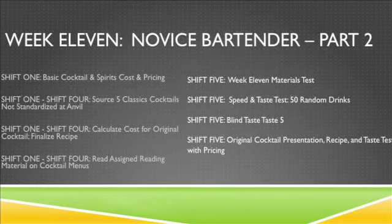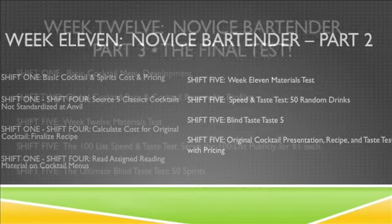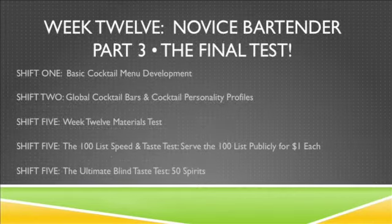Same thing again, just more advanced. Right, and then week 12: basics of cocktail menu development. At this point in time, they would have created a few different drinks, right?